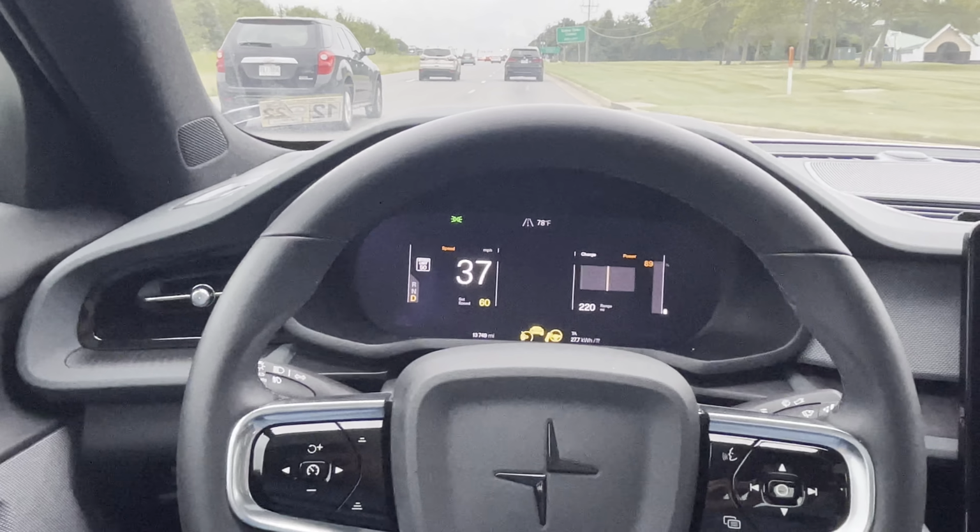I'm not seeing the indicator here on the side mirror telling me that people are in my blind spot. I don't know, maybe it's because the car's not moving, but it would be helpful to know that. We're gonna get honked at here if I don't push on the accelerator again, I think. Let's see.